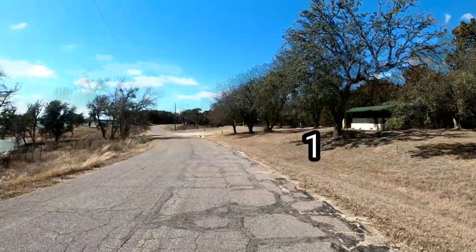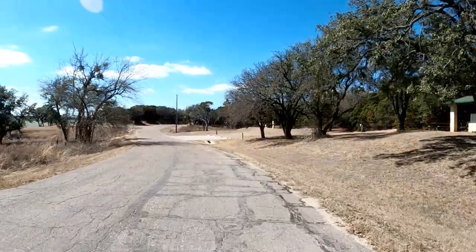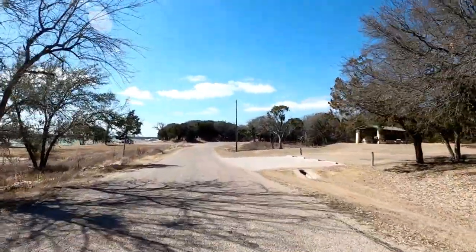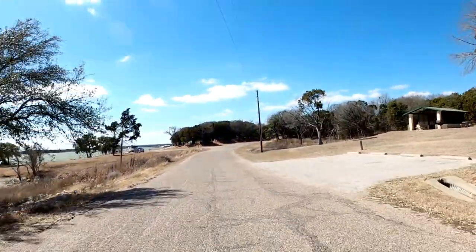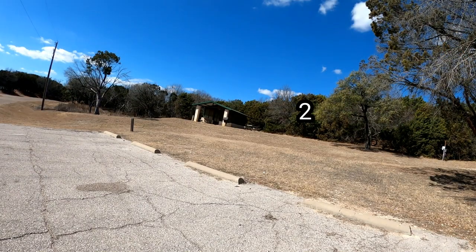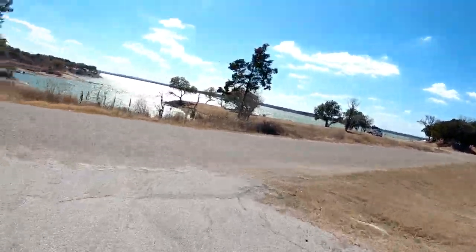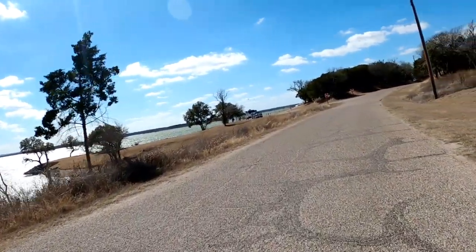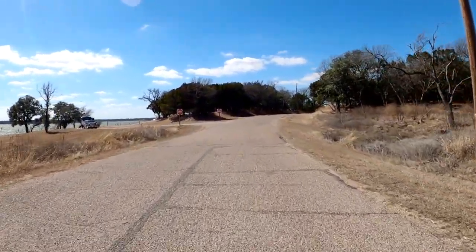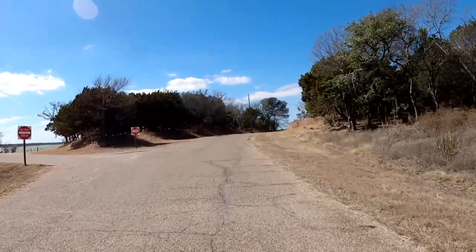So these are campsites 1 through 14, down through this area. This area here that we're about to ride through is mostly cabins, one room only. They're screened-in shelters. Beautiful area right here by the lake. For those of you that don't have an RV, this would be a wonderful place to bring a family and enjoy some good old-fashioned camping anytime.